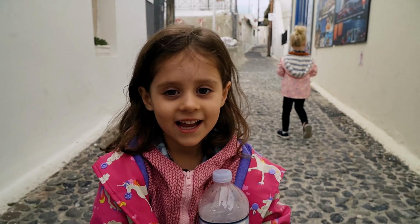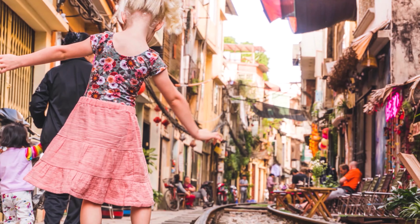All by yourself. There's no one here. I can see four people: one that way, and two people down there. And the rest of it is vacant. Santorini to ourselves.